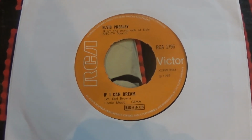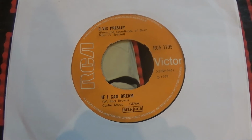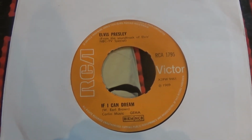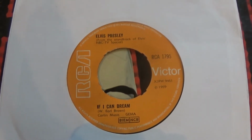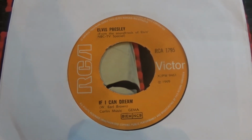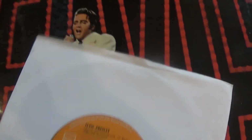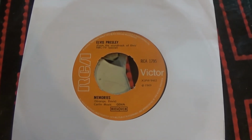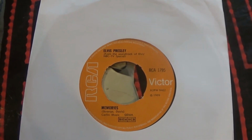In the UK, the single If I Can Dream was released in 1969 and reached number 11 in the charts. Unbelievably, this only got to number 11, this great song. I believe this song's actually better known now than it was then. It didn't seem to be appreciated at the time. And in the UK, the B-side of this was Memories. In the US, there were 2 singles, If I Can Dream and Memories.